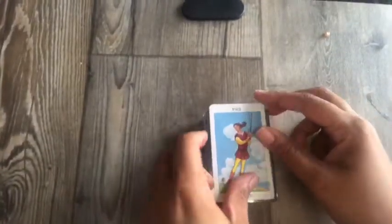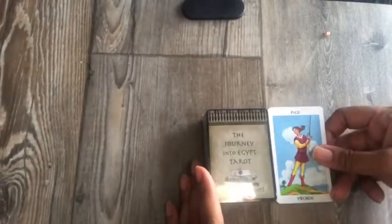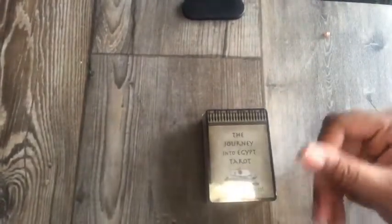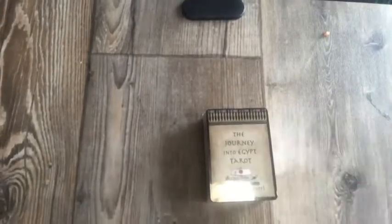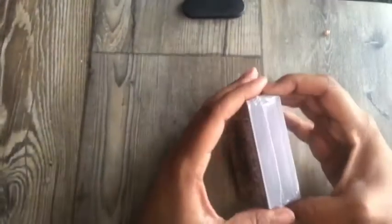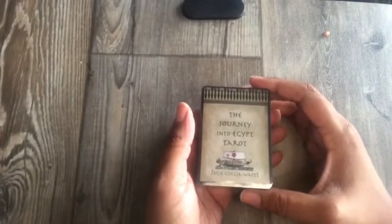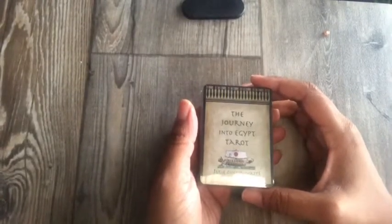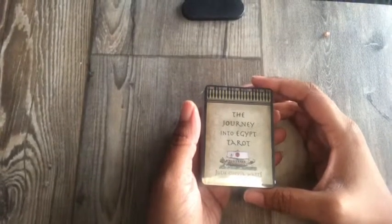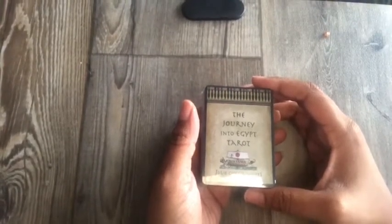See, it's even smaller than my little 10 deck, just slightly smaller. But I have been wanting this deck for a long time, so when I saw that option, I was like, oh, this is cool. It doesn't come with a book, it's just the cards. But she also has an app, and I've had the app for a year or so now, and the app has card meanings of all the cards. So I was just like, whoo, I found a cheaper way to get the deck.